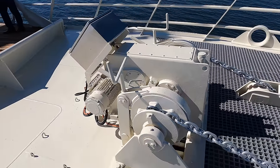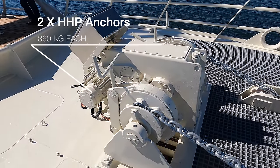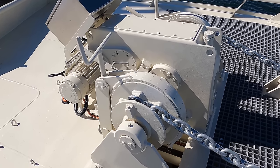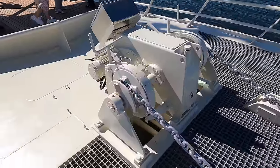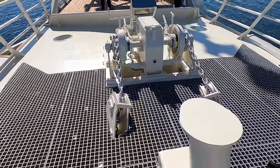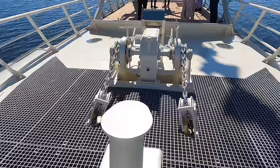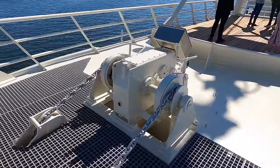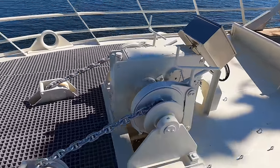On the forecastle atop the wow back lies Scintilla Maris' anchoring prowess, dual high-holding power anchors each at 360 kilograms. Engineered for diverse seabeds, they ensure secure mooring from the tranquil Caribbean to challenging Arctic waters. If need be, the vessel also has an electric anchor capability, meaning that she can voyage to parts of the world that might be off limits to other expedition yachts of a similar size.